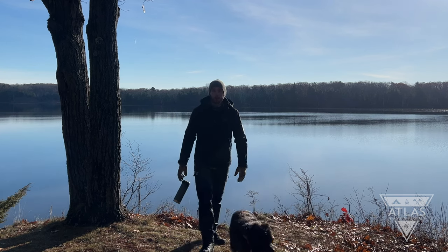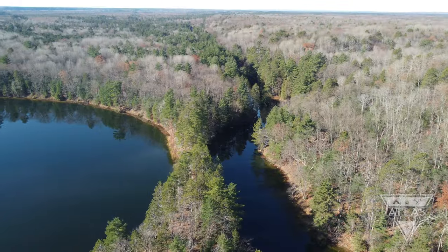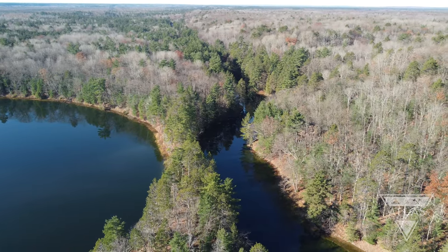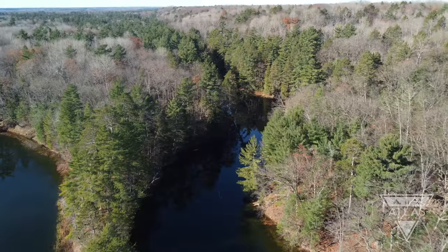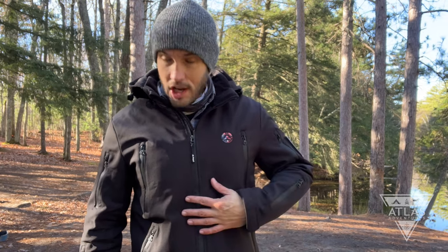It may look warm out here, but it is brisk. You might be asking yourself, if he said it's so cold out there, then why is he wearing such a lightweight jacket? Well, it is a lightweight jacket, but it is one of those heated jackets.